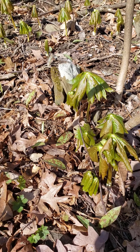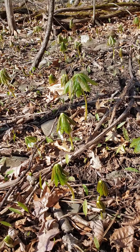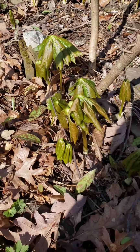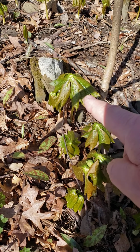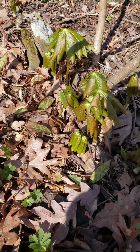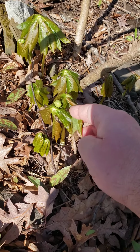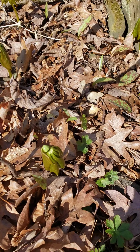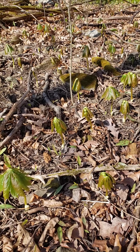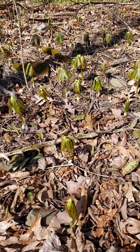As you can see here, we have a nice cluster of mayapple coming up. It'll probably look like a little miniature forest in a few more weeks. As you look more closely at these plants, the larger specimen back here, you can see only one leaf that's going to be on it. That's the first year's growth. And then you'll see others with a flower bud on it, and that also shows that it has two leaves that are coming. As you look around, there are several that have a flower bud, and that will also have the second leaf. It's a two-year or biennial plant. It flowers in the second year.